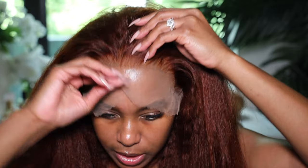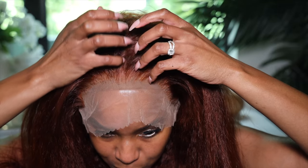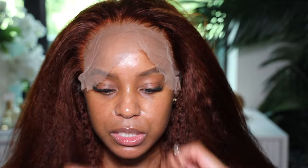We're gonna do a middle part, but if you do a side part, you can't flip to a middle part because your middle part be looking like that. So I love doing middle parts because of versatility. If I change my mind, I change my mind. So we're gonna go ahead and establish our part because we're about to get into the flat ironing situation.